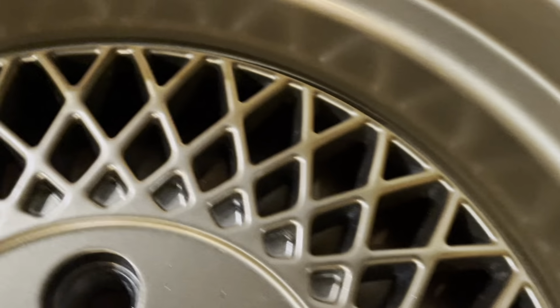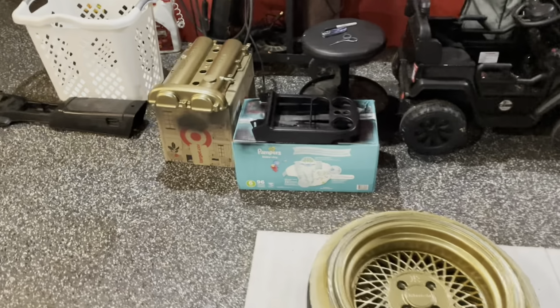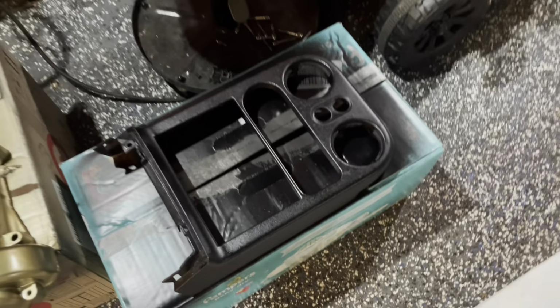I was able to paint out most of the imperfections in these wheels, all the runs that I had. I popped the center console out, and I took care of that ugly little piece. And Rust-Oleum carpet. I mean, it looks like garbage, but it looks better than it did. So anyway, I think I'm going to just go ahead and end this video.